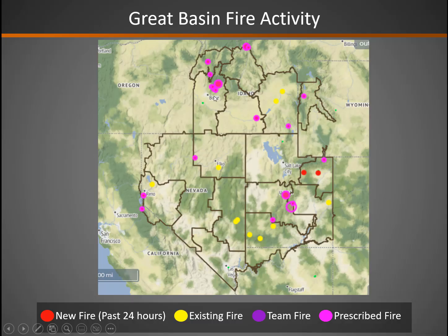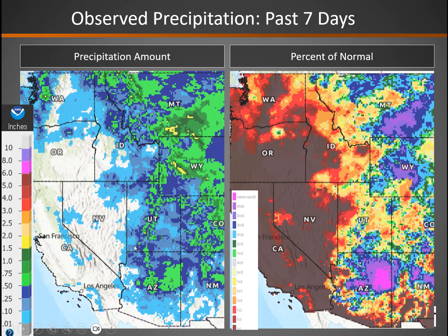This is that time of year, especially up north, but also down in parts of Utah and Nevada as well. Not so much in southern areas as things have rapidly dried out there. We'll look at that in a minute.